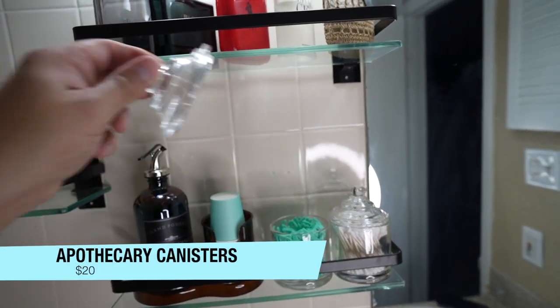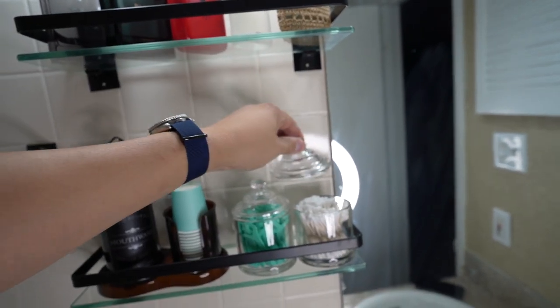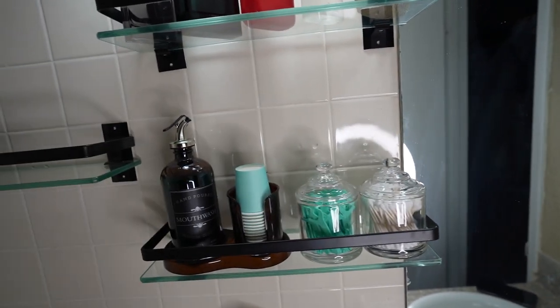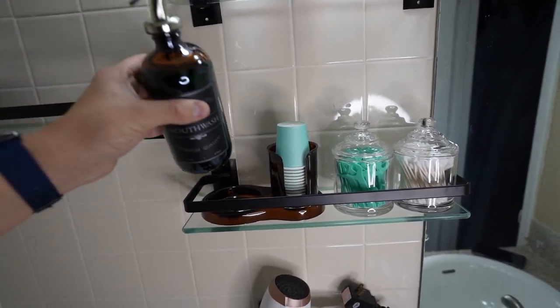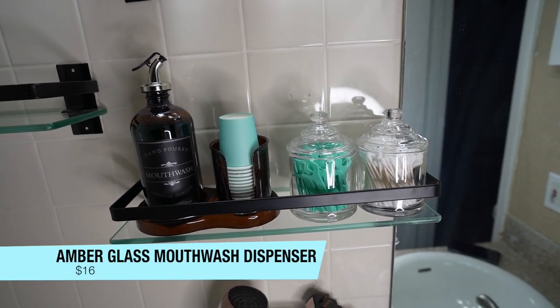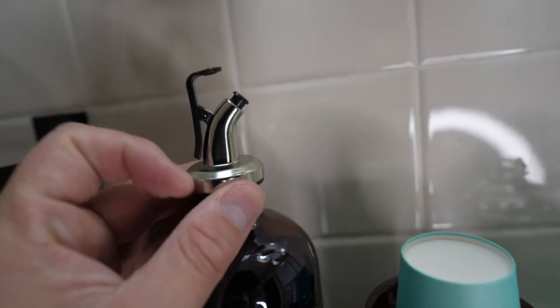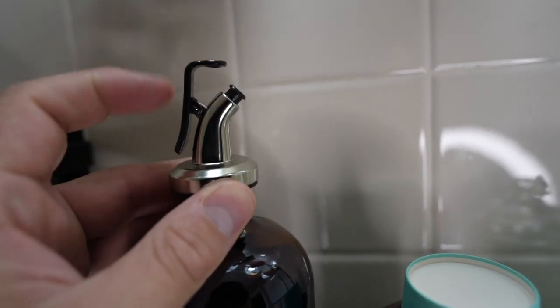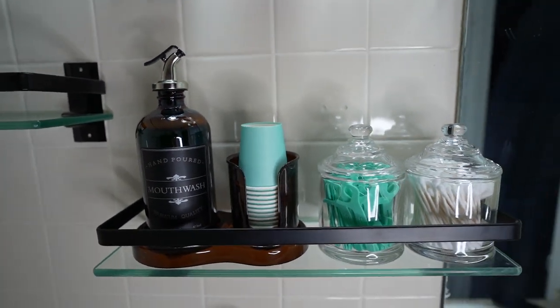On this shelf, I keep my apothecary canisters that I got at Bed Bath & Beyond for about $20 to keep my dental floss and Q-tips in there. I also found this mouthwash station on Amazon that I keep on this shelf. And for about $16 on Amazon, I got this amber glass mouthwash dispenser. It comes with a spigot on top, so it always has a smooth, easy pour. It's never dripping on the floor or anything like that.